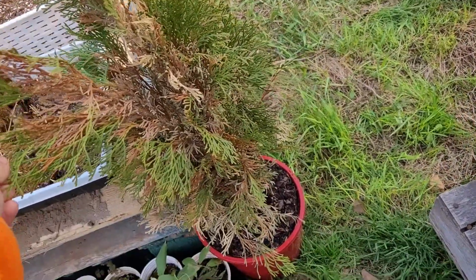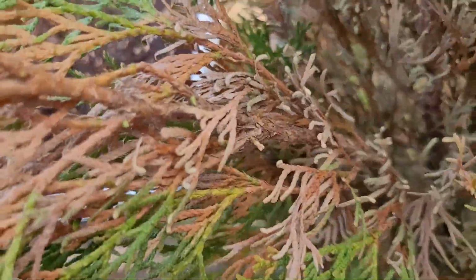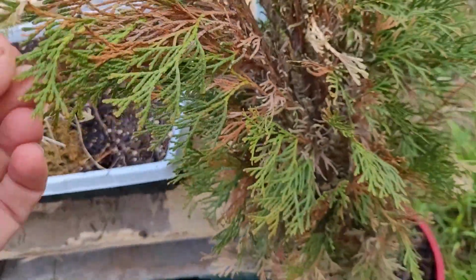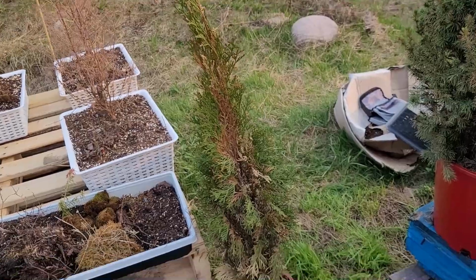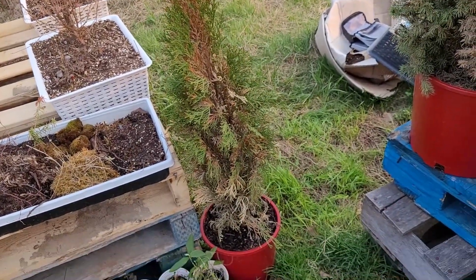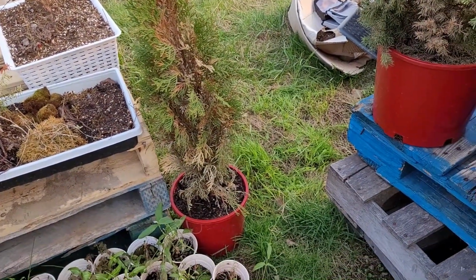And this thing's not looking happy. I need to, oh, there's some new growth there. Okay. I need to go in and nip all that stuff up. I still haven't decided what I want to do with it or how I want to shape it. We'll see.